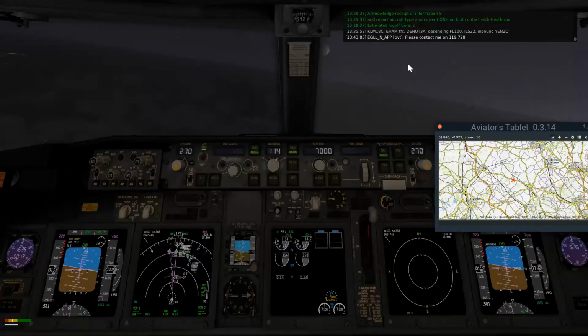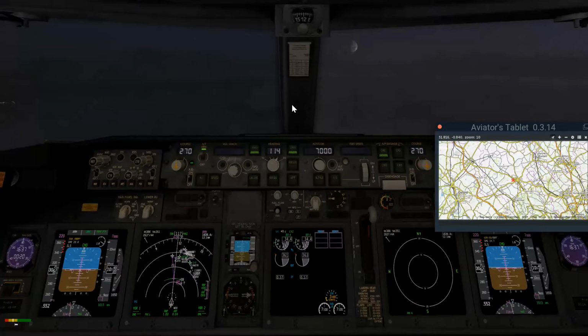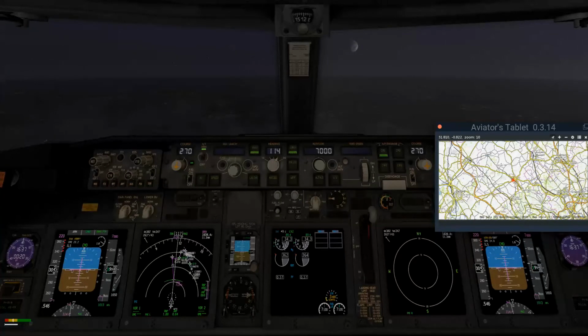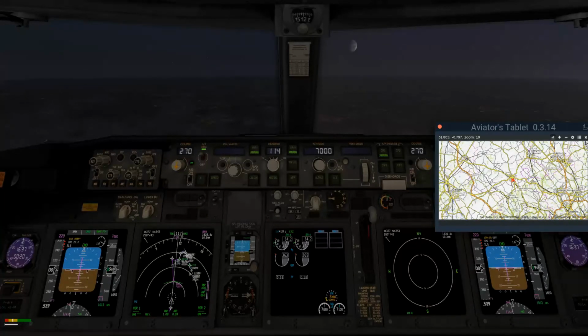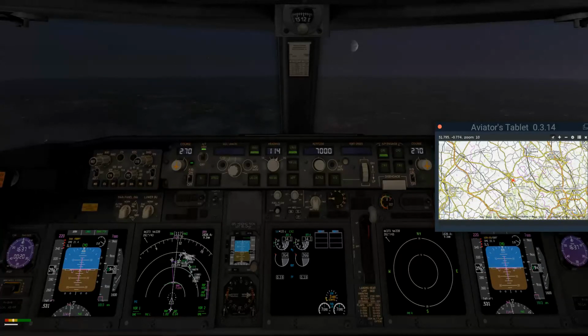Heathrow Approach wants me. 119.720. So let's switch that. So there we go. Heathrow Control, very good afternoon. KLM 447 with you from WCO at 9,000 reducing. KLM 447, hello, descend flight level 90 and leave Bovingdon, Bravo, November, heading 120 degrees. Descend flight level 90, leave Bovingdon 120 degrees, KLM 447.